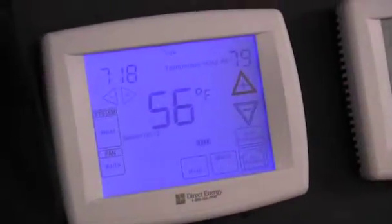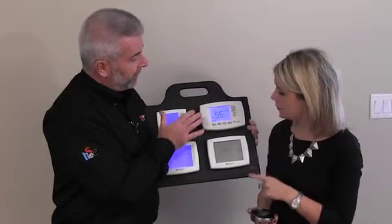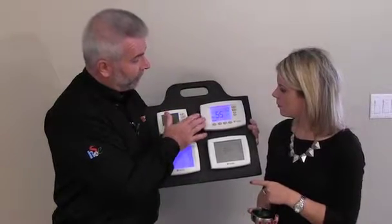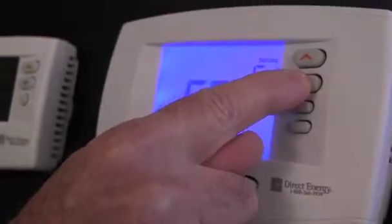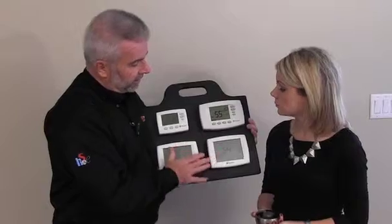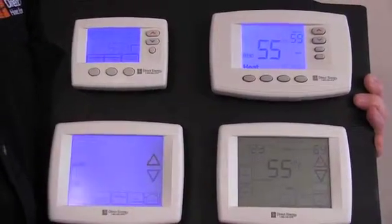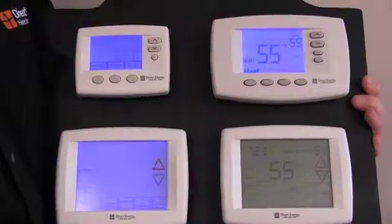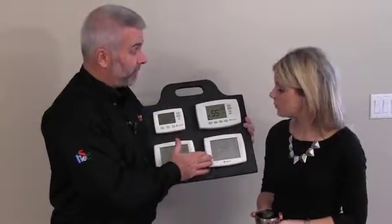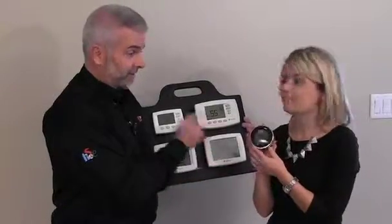Okay, so we've got a few different models here. I'm just showing you the different colors of the lights, but we've got a really basic one here, and then we get up to different features, more programming abilities. You go from just weekday to multiple times in a day, and then also to weekends. And then you're starting to get into some more electronic stuff, so you can get thermostats that actually have reminders on it for you about changing your furnace filter. It can measure humidity levels.